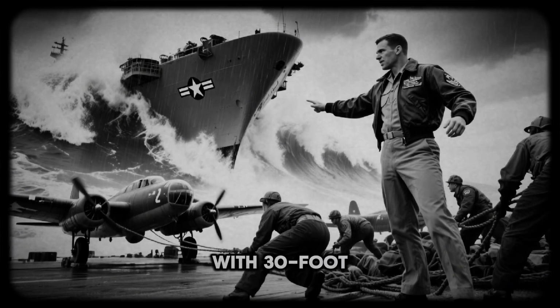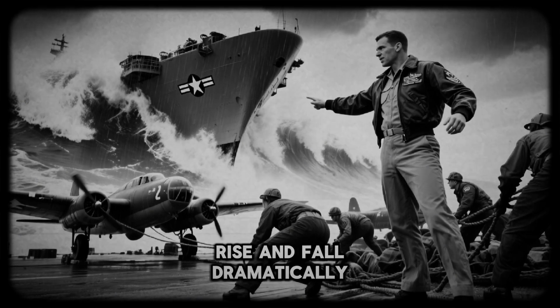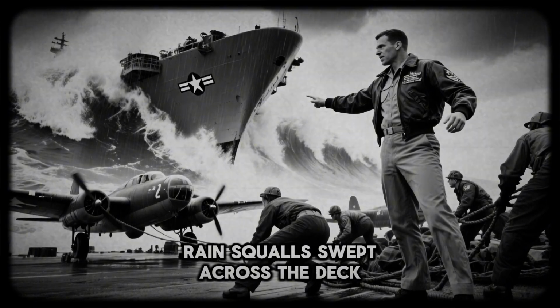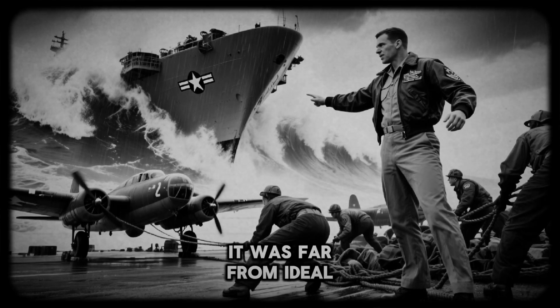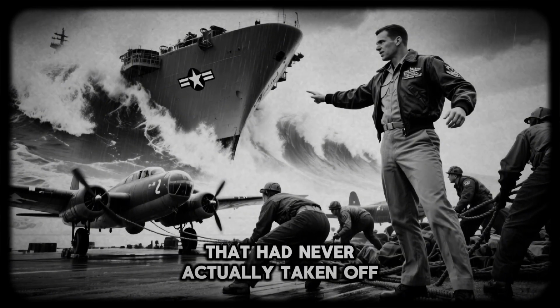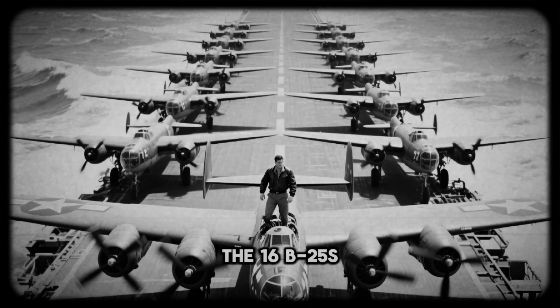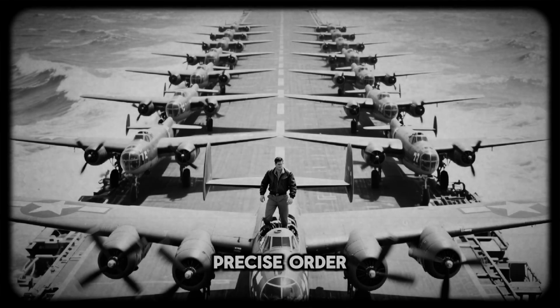The sea was rough, with 30-foot swells causing the Hornet's bow to rise and fall dramatically. Rain squalls swept across the deck. It was far from ideal conditions for launching bombers that had never actually taken off from a carrier with full combat loads. The 16 B-25s were spotted on the deck in precise order.